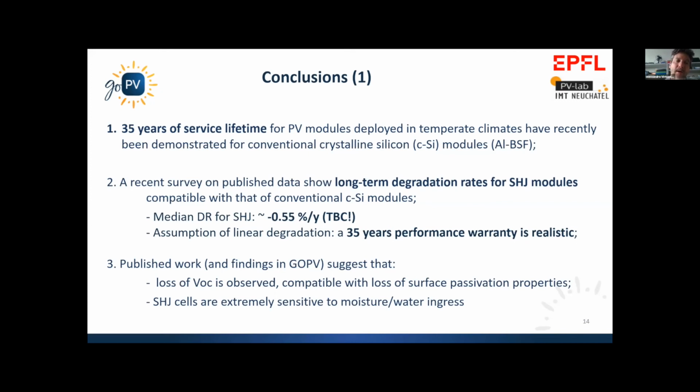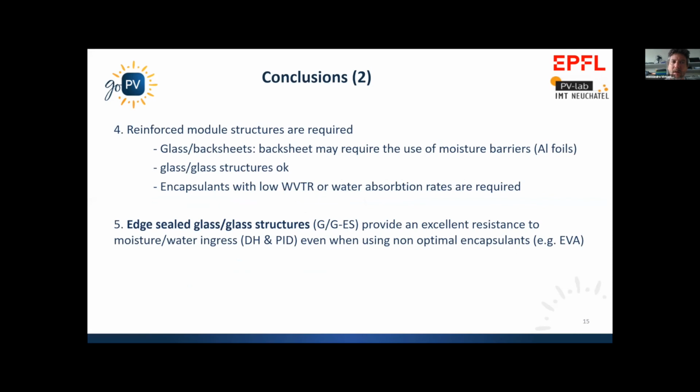And if we assume a linear degradation over the years, a 35 year performance warranty or lifetime for this technology is realistic. The published work and also findings in GoPV suggest that loss of VOC is observed, and this is in principle compatible with the loss of surface passivation properties, and that silicon heterojunction cells are extremely sensitive to moisture and water ingress. So this brings me to the last part of the conclusion.